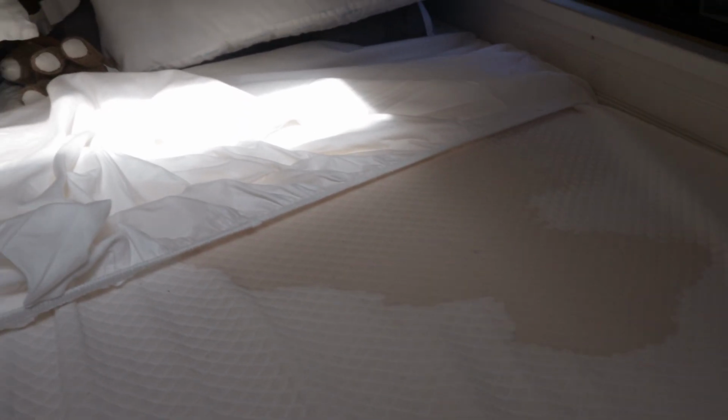On today's episode of Van Life, Cameron spilled his water bottle. It went through the duvet cover up there, through the bottom sheet right here, through the top sheet, and soaked the mattress, literally seeping up, like wringing out of the mattress.